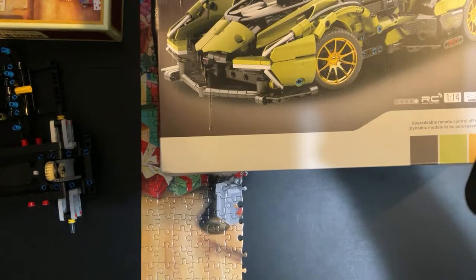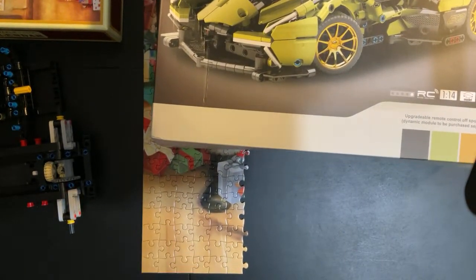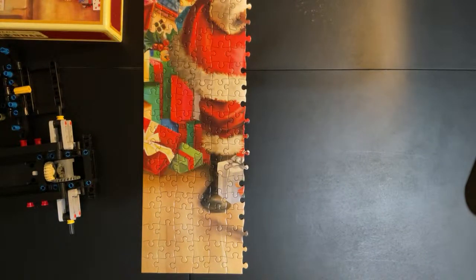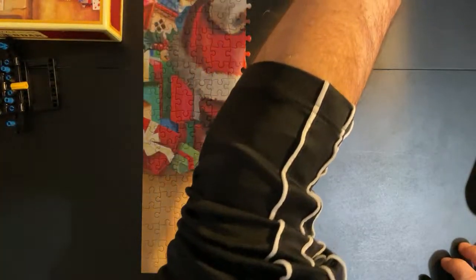All right, how far is this thing out? Let's see. All right, that's okay. So we'll put the car aside for a second, and we'll start with the puzzle. I tell you, it's really calm, this puzzle.